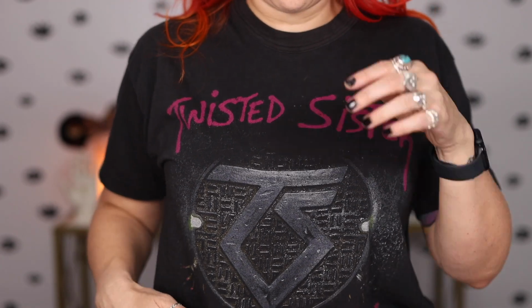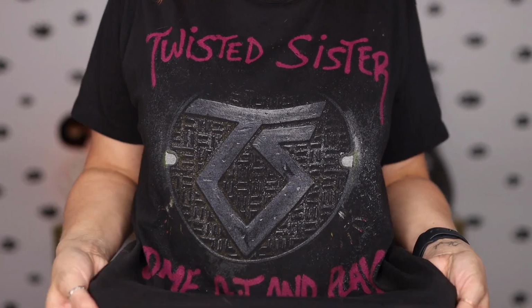But in lieu of that, I've been slowly adding pieces to my collection very little by little that really bring me joy, and this is one of them. Something that I always feel confident and badass in is a good vintage t-shirt. I have several shirts that have been on my bucket list for a very long time, and I finally did grab one of them. So this is an authentic, I believe it's 1985 vintage Twisted Sister shirt. It says "Come Out and Play" at the bottom, which is one of their songs. I am so happy I got this.